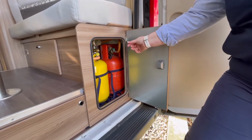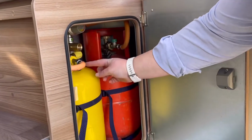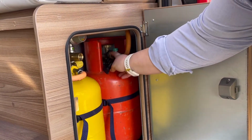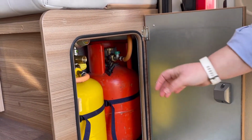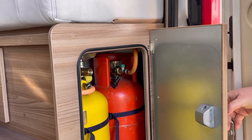To reset this, it's very simple. You'll see on the pipes there's a green button here, a black button and a green button just on this bit here. What you need to do is press one at a time and this one last, and that will reset your gas. But as I say, everything should be fine and you shouldn't really need to go into this cupboard.